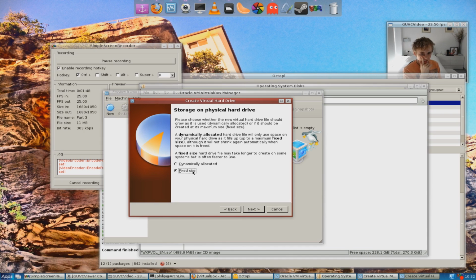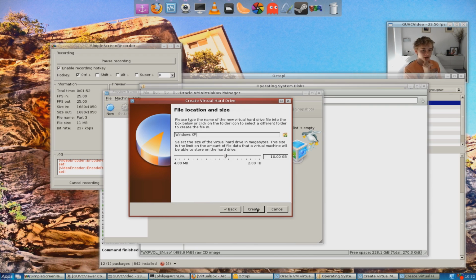Let's do fixed size, I'm thinking. Let's make it about, I don't want it 6.9, I just want it 7 GB. There we go, 7 gigabytes, perfect.